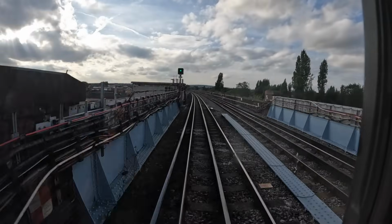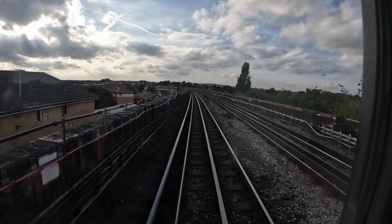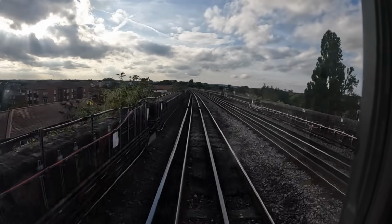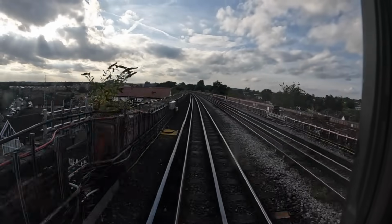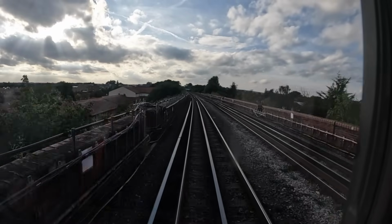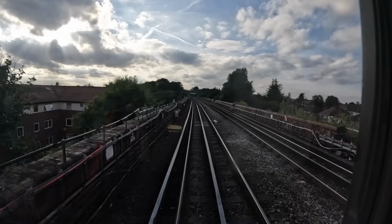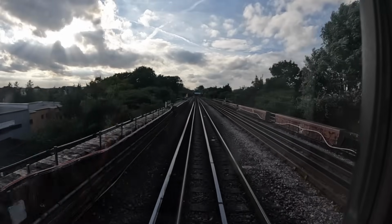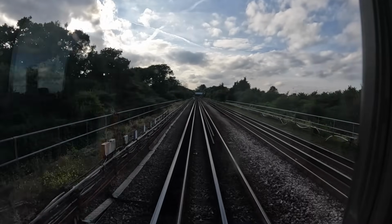So we're going to be joining up with the Metropolitan line when we get to Rayners Lane. There's a signal just around this corner that's usually red. That's why I'm slowing down, because I can't see it. In the winter, when these trees have got no leaves on, you can usually see it in the distance. It's not always red, but if you've got clear signals into the platform, it's usually green. But 9 times out of 10 it's red.